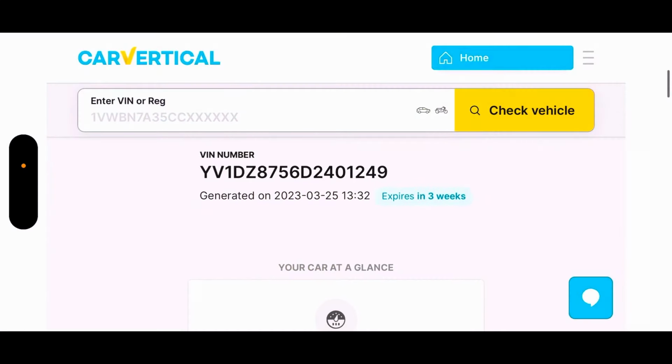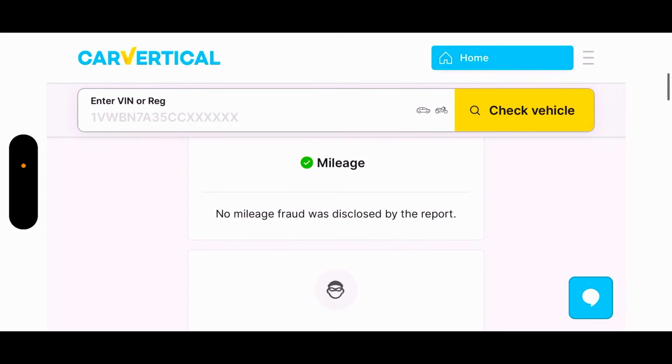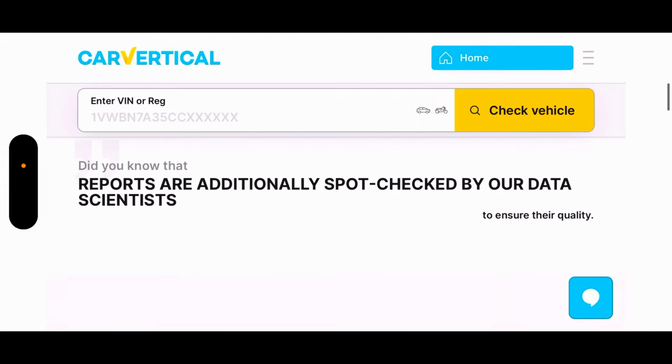So as usual, like with any of these vehicles we purchase, we run a check using Car Vertical. So mileage okay, theft okay, accidents okay, finance all clear.